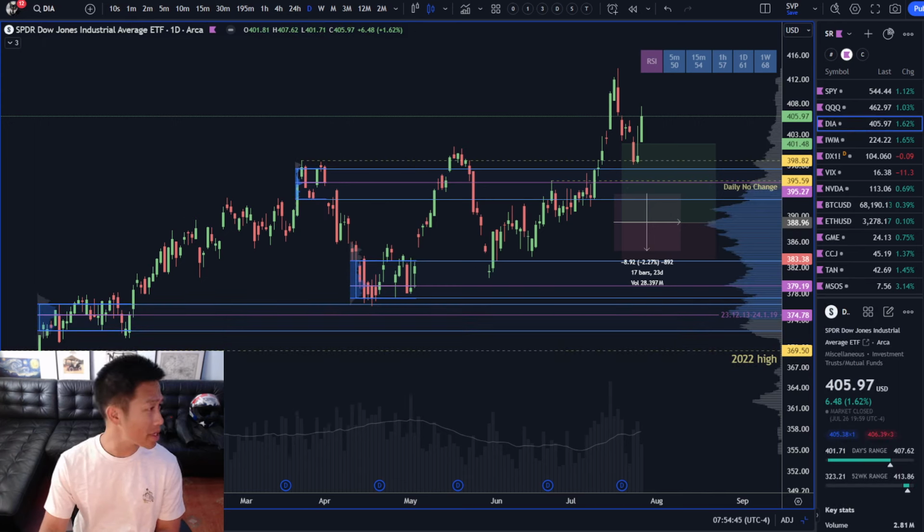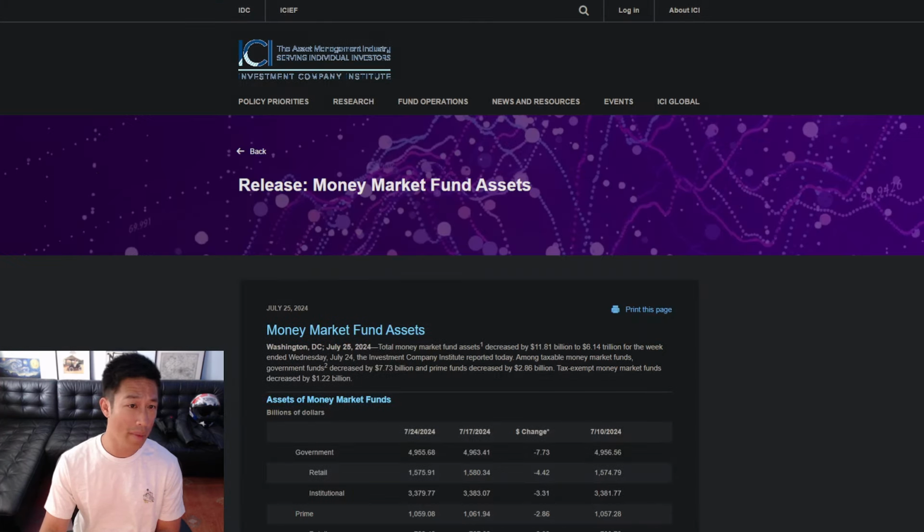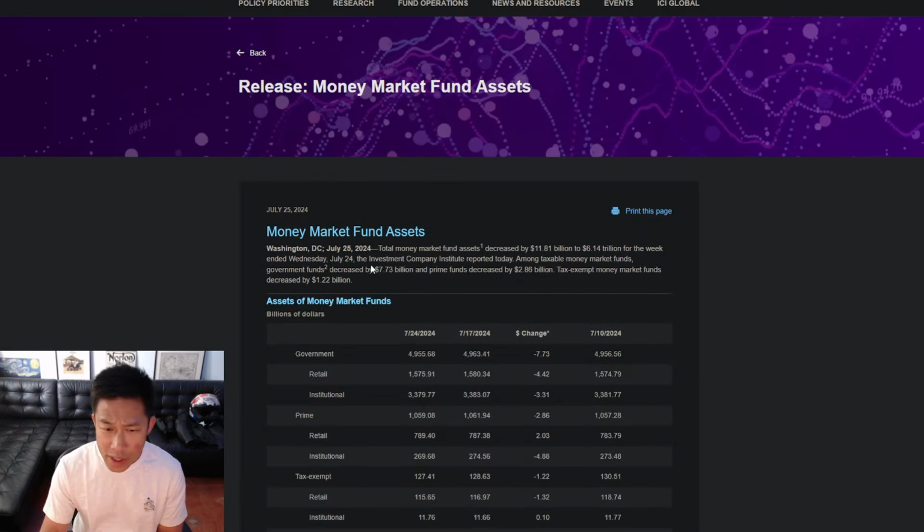And as you know, I'm always interested in how much money is on the sidelines in money market funds. So that's weird, it's not popping up. Here we go. As of July 25th, which is just a couple of days ago, it decreased by 11 billion to 6 trillion. So there's still $6 trillion sitting in money market funds.